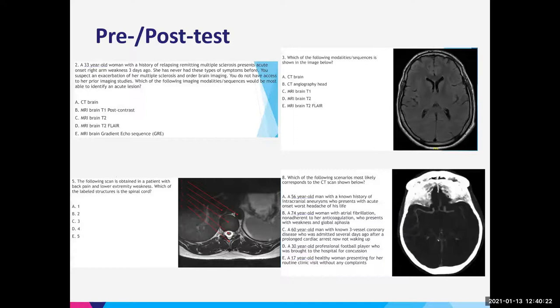This is an example of some of the pre and the post-test questions that we used. The main thing I wanted to show here was that we wanted to assess different types of questions, addressing different concepts that we wanted to impress on the students during their neuroimaging curriculum. So you can see here, the top left question is asking about what type of neuroimaging they would order in a particular clinical scenario. The top right is just identifying what type of sequence or what type of imaging they're even looking at. The bottom left is looking at just some basic anatomy in a neuroimaging study.